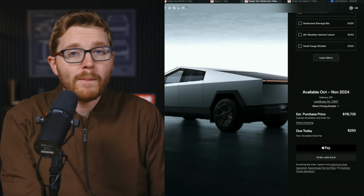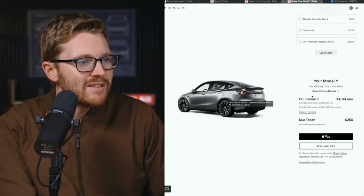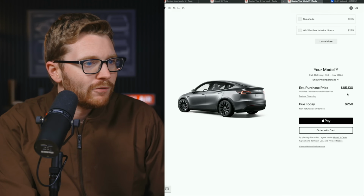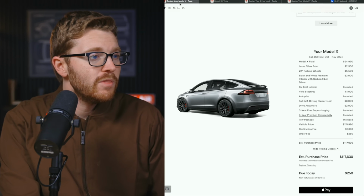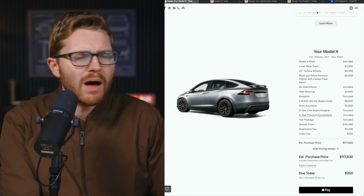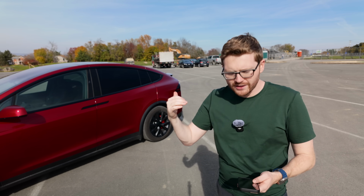And the world's most popular car, the Model Y, in this case, the most expensive Model Y you could configure, which looks pretty similar, like a mini Model X Plaid. This is only, let me go to cash here so you can see what the payment is going to be, roughly $65,130. So about 50% off from this to this. Is it worth paying double to get a Model X Plaid, the most expensive, nearly $120,000 car? Let's find out.